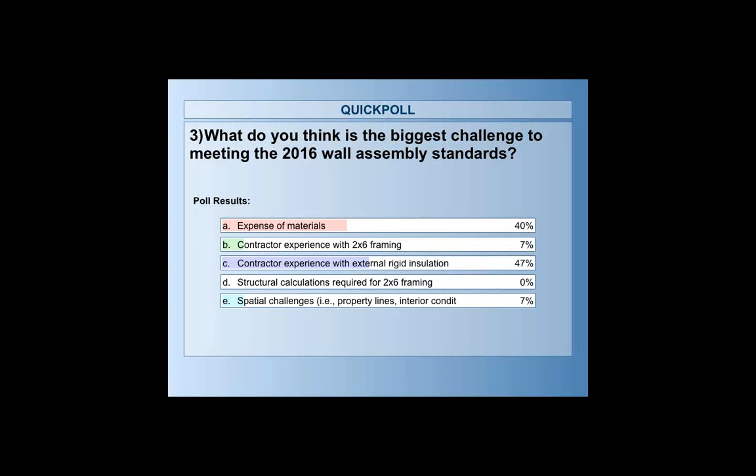Wrong. No way. Okay. By a very close margin, the winner was contractor experience with exterior rigid insulation. If you have other things that you would like to chime in with, this is to the audience of challenges, feel free to enter that in the questions bar. The second most popular was expensive materials. And then contractor experience with 2x6 framing and spatial challenges tied with 7% each.